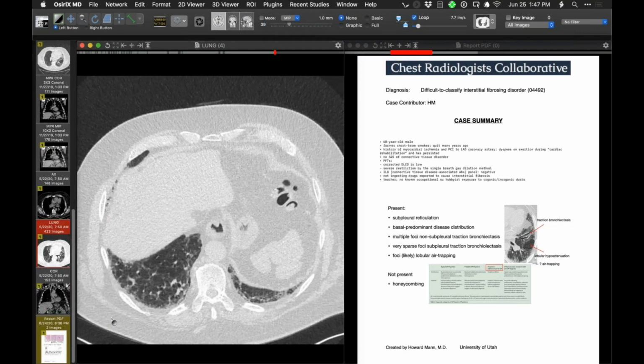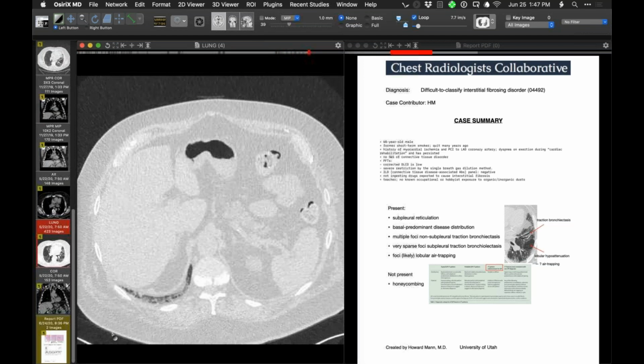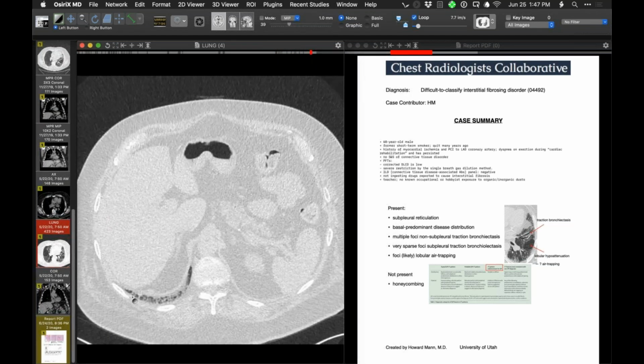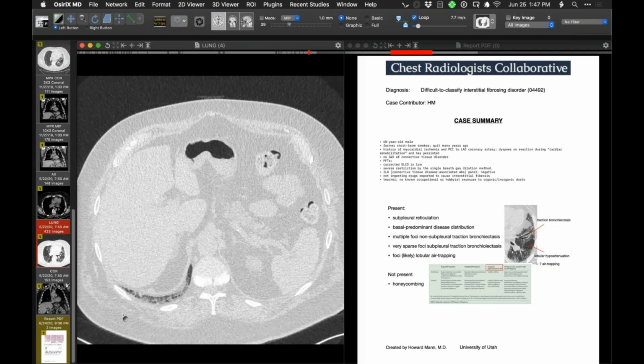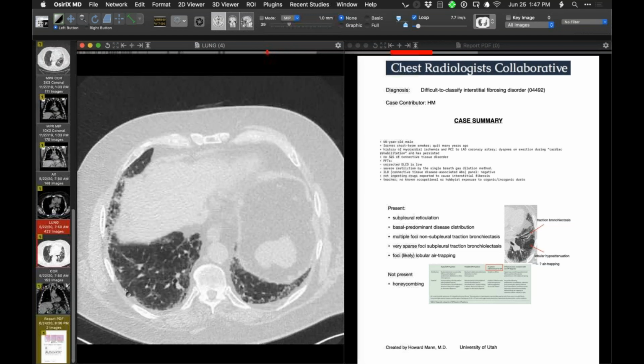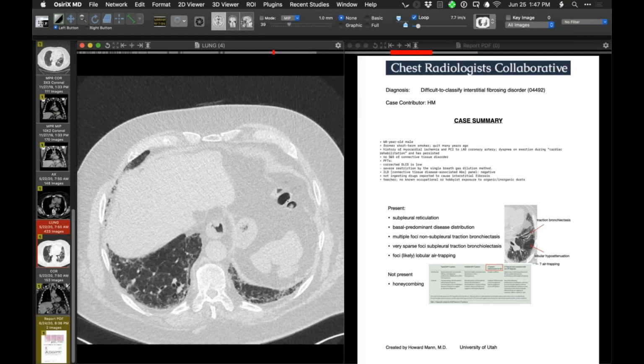And then when we get all the way down, there really is a dearth of anything to suggest subpleural traction bronchiolectasis or honeycombing, certainly not honeycombing, and maybe very sparse subpleural traction bronchiolectasis. But certainly down here, looking at these lungs, one wouldn't think of UIP.